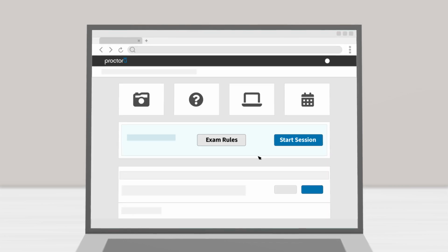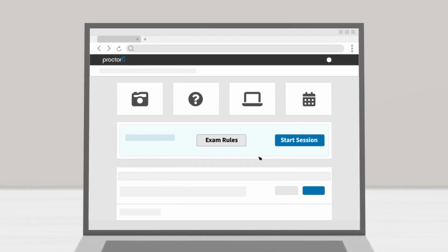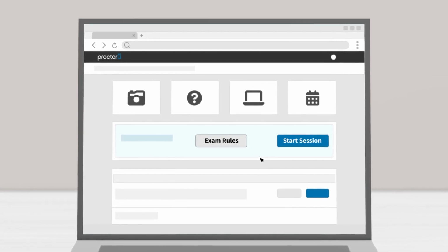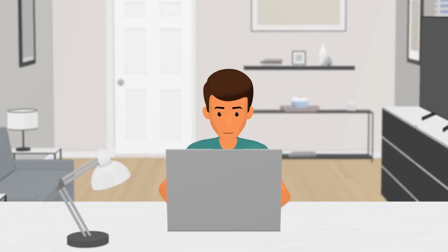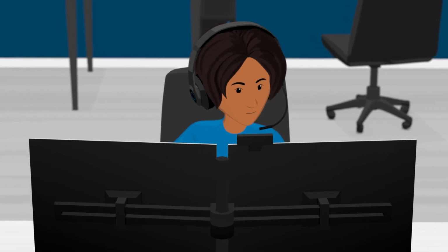In this scenario, we're showing the exam launch process from the ProctorU platform. You may also launch from the Measure Exam platform, a learning management system, or another test delivery platform. So be sure to follow the launch process outlined by your exam administrator or instructor. If you have a question or need help at any time, just click the chat button, and a support technician will help you correct the problem.